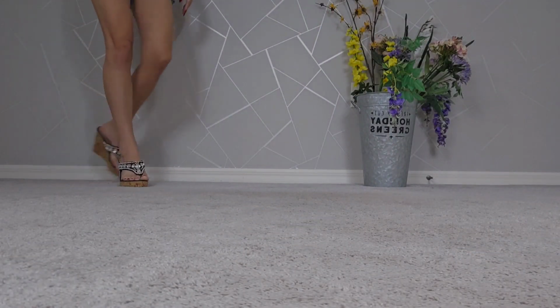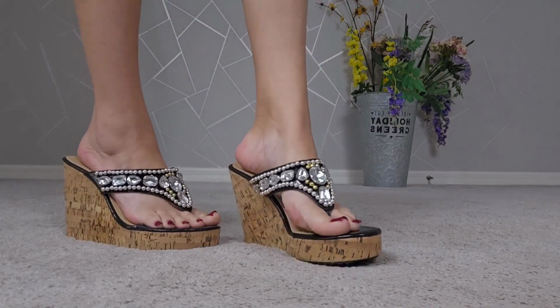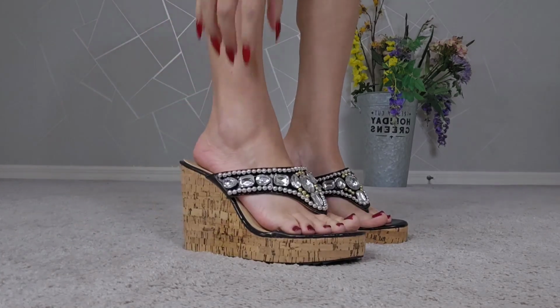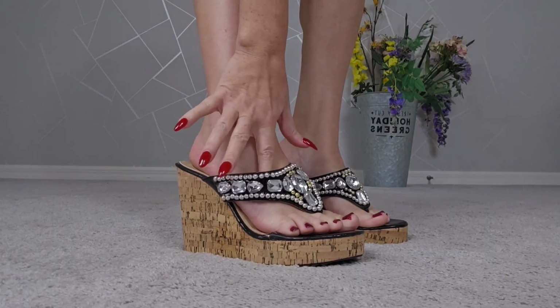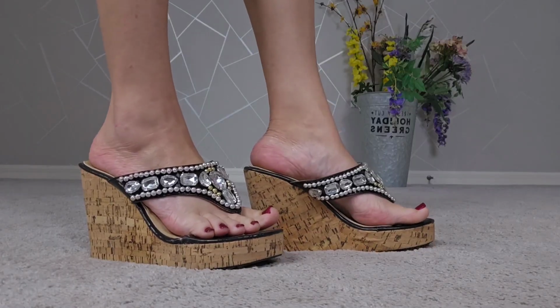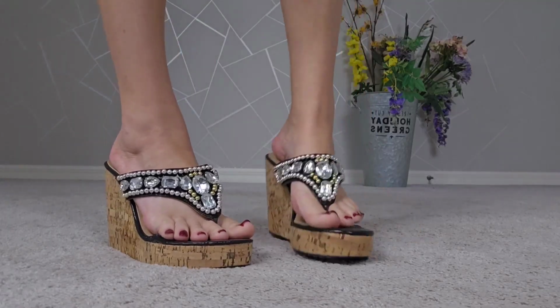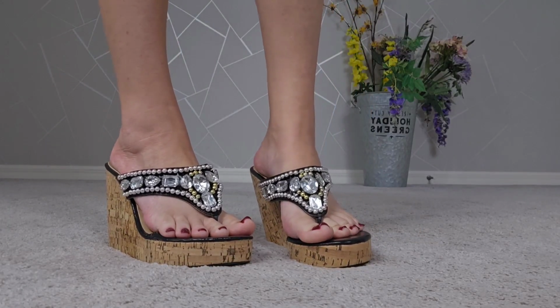Well, unfortunately, just like the dangle, these do not have a great walking sound, and because they are so very high, and this strap is actually very, very loose, they are very difficult to walk in. I'm very afraid that I'm going to fall or twist my ankle, which would not be a very good thing, but they are very, very pretty, and they work great for oily feet in shoes videos.